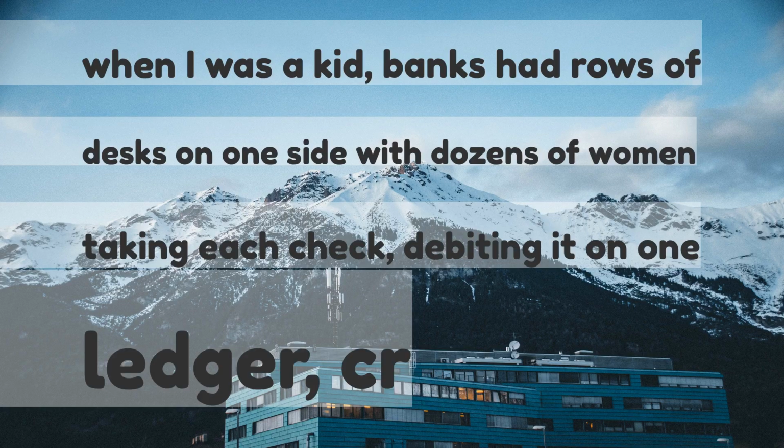When I was a kid, banks had rows of desks on one side with dozens of women taking each check, debiting it on one ledger, crediting it on another.